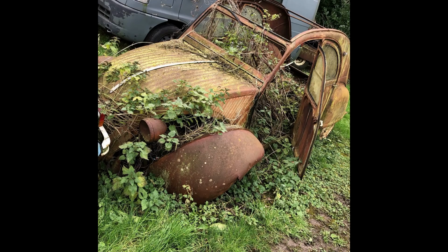This photo was sent by Frank Zanting of the Netherlands. It's a 2CV, I think possibly a Belgian built one, because it's got a strip down the bonnet. It would have been an AZLP, I think. Or was it just AZL? It might have just been AZL for Lux. So you got a few more trimmings.